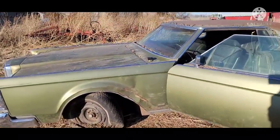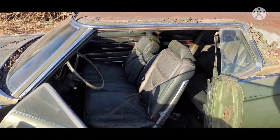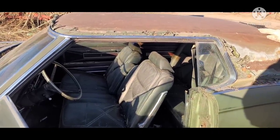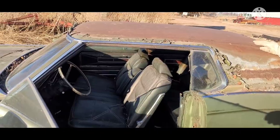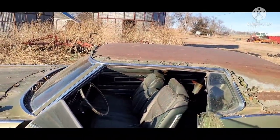That's got the Autronic eye. Yeah. There's some parts. Look at those gauges. I should take it home. It's a tilt column. It's gonna be one hell of a load for someone's single car trailer. This thing is heavy.